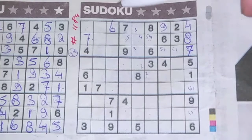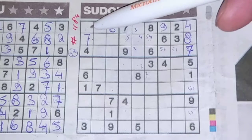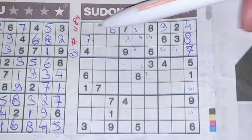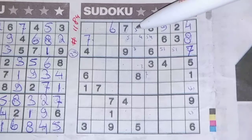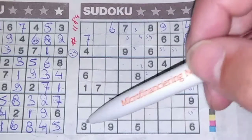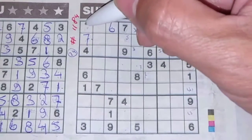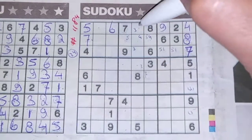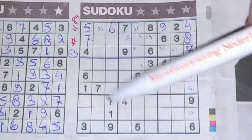Let me think. The missing numbers in the first row: 3 missing numbers. The 3, 1 and the 5 are missing. We see here 3 and a 1. So this box can be 3 or the 1. 1 digit left should be the 5. Here should be the 3 and the 1. So we have a 5 now.